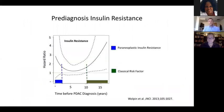So one of the first things we did a number of years ago was just to ask, can we characterize what has been seen in the literature in separate studies, but all in one single set of participants? And really we wanted to know, could we see that insulin resistance was a classical risk factor for pancreas cancer, as had been seen before, meaning a decade or longer before diagnosis, the risk of pancreas cancer is higher if you have insulin resistance or hyperglycemia.